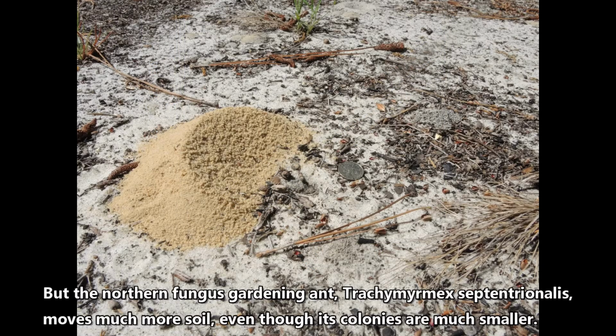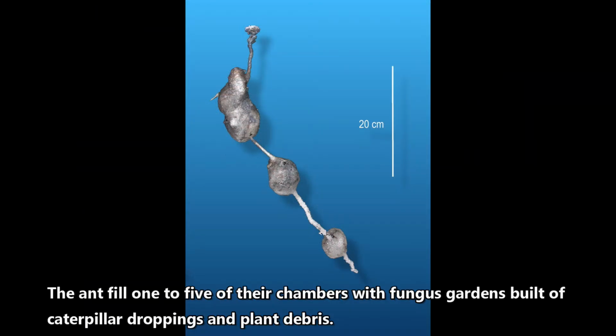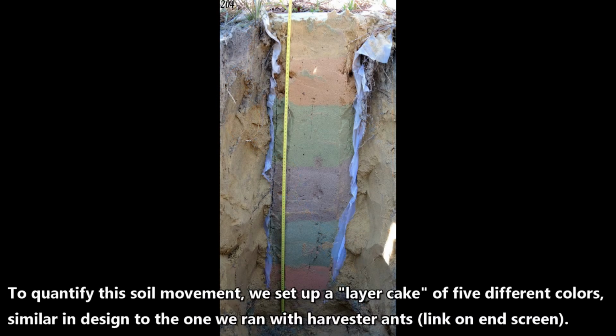But the northern fungus gardening ant, Trachymyrmex septentrionalis, moves much more soil, even though its colonies are much smaller. In its optimal habitat in the Florida sandhills, there can be over 1,000 colonies per hectare. Even roadsides, such as here, have abundant populations. The ants fill 1 to 5 of their chambers with fungus gardens built of caterpillar droppings and plant debris. To quantify this soil movement, we set up a layer cake of 5 different colors, similar in design to the one we ran with harvester ants, link on the end screen.